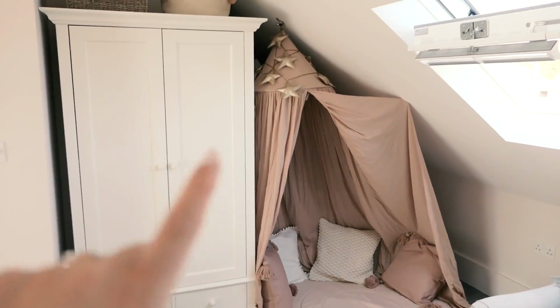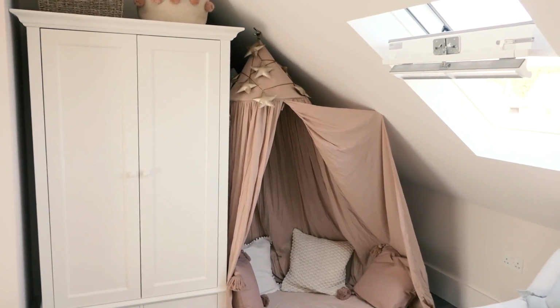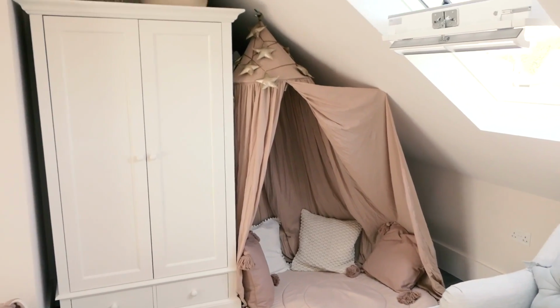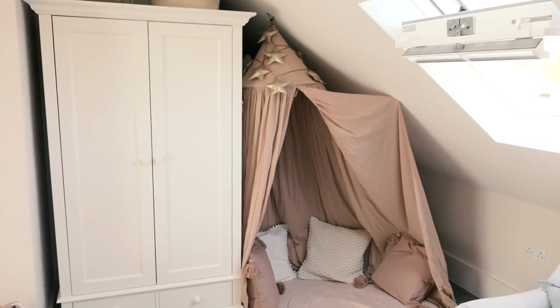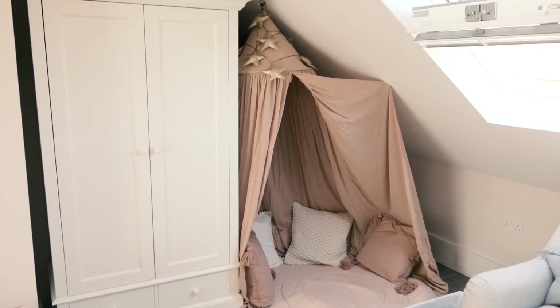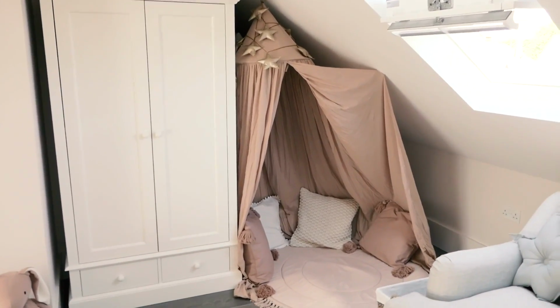So you may remember I mentioned that we had storage all behind there, and I wasn't sure how I was going to cover it all and make it work. But we put up the canopy from Scandiborn, and I really think it is quite a smart, inexpensive way of covering a whole storage area without having a whole unit built.